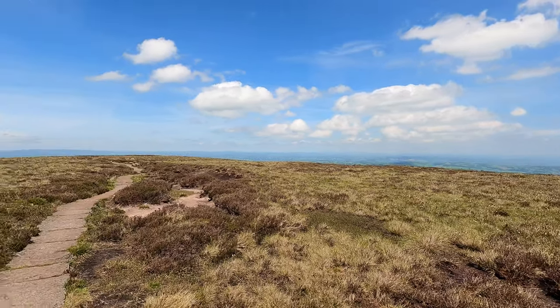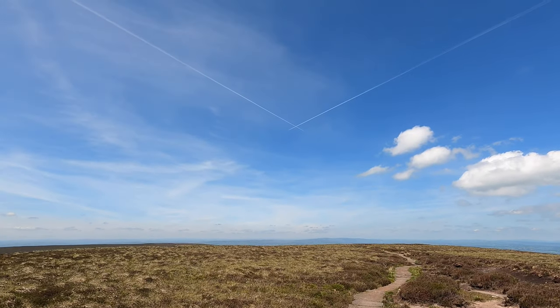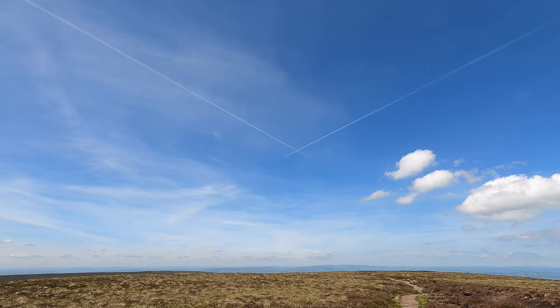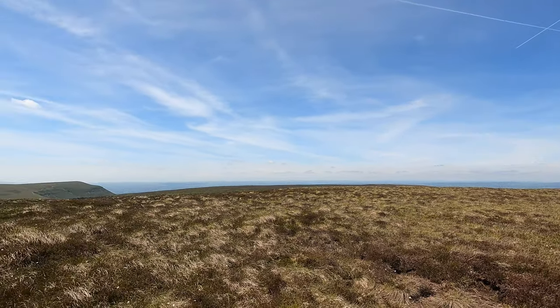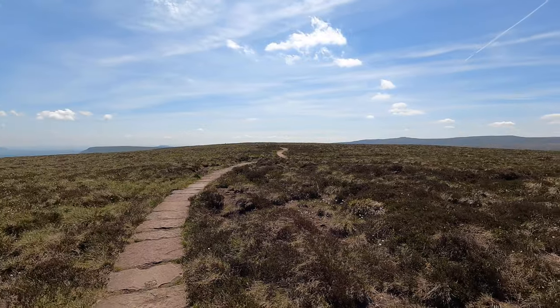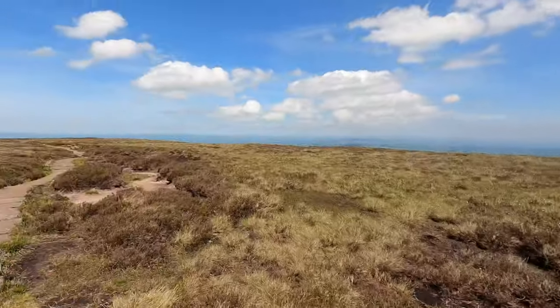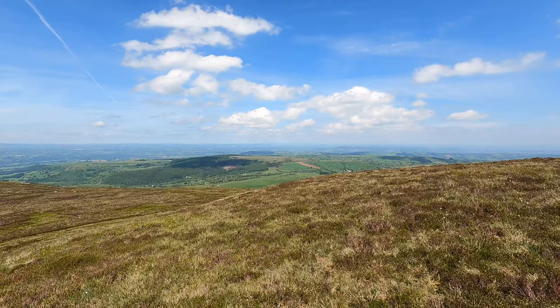Fairly flat summit, so the views aren't amazing. That's impressive, look. They're just making us across. So yeah, a quick 360 then. 5 miles left to go today. Just over 5.1. And then we'll be back down on lower ground and in Hay-on-Wye.